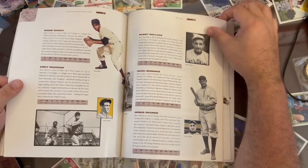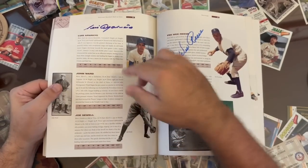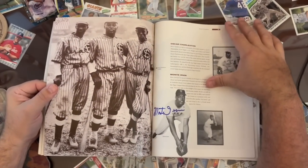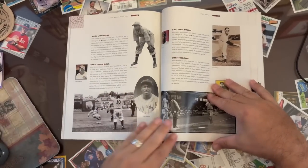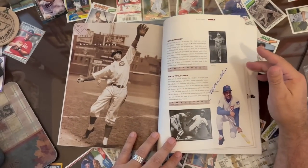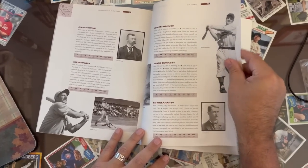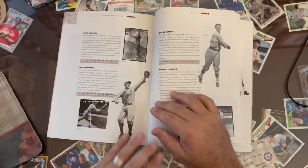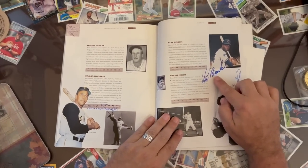Shortstops. Surprised Ernie Banks. Well, he might have been, I can't remember when he passed away. There's Aparicio, Pee Wee Reese, Monte Irvin in the Negro Leaguers section. Let's keep going. Billy Williams for left fielders. Carl Yastrzemski right there. Willie Stargell, Lou Brock, Ralph Kiner.